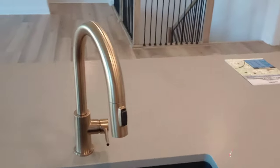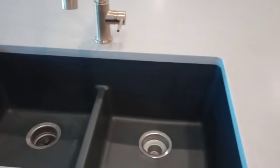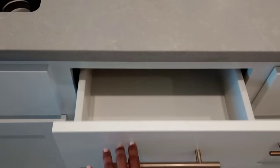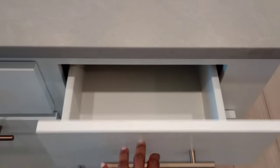I like this. This is pretty. These soft clothes. They're not. I thought these would be soft clothes. Pantry.